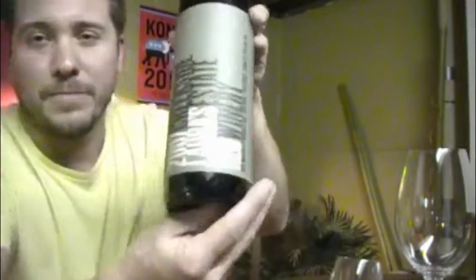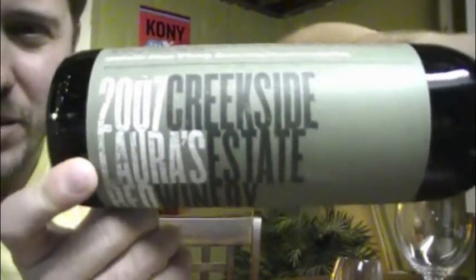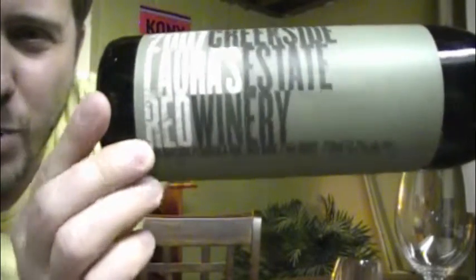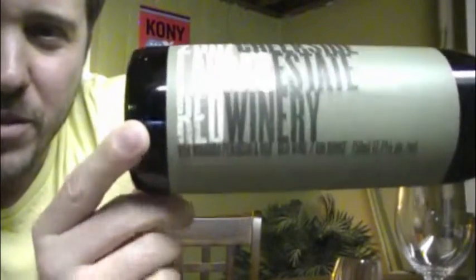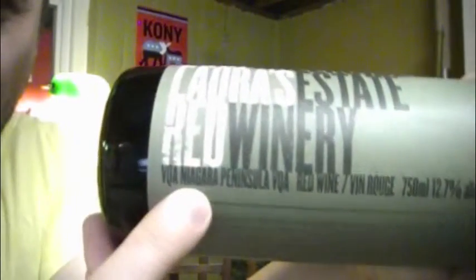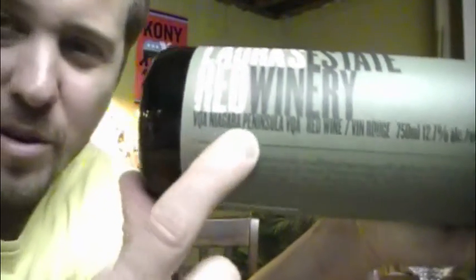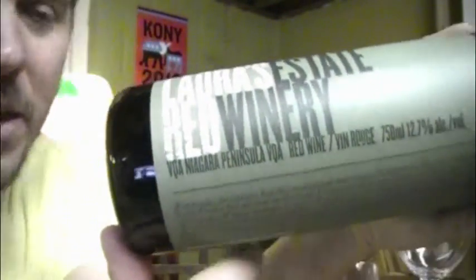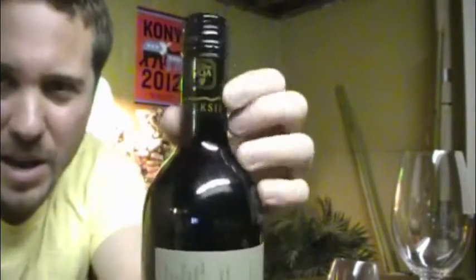I'll show you guys a bottle shot. It actually goes this way, like the movie Sideways. 2007 Creekside Laura's Red. Creekside Estate Winery. Kind of tricky there, the words all blend together, different colors. And then on the back here, it says right here, VQA Niagara Peninsula. But it doesn't say 4 Mile Creek, or St. David's Bench, or Niagara on the Lake, or anything. So you know it just comes from all over Niagara. Still all Ontario grapes, right? The VQA designation.